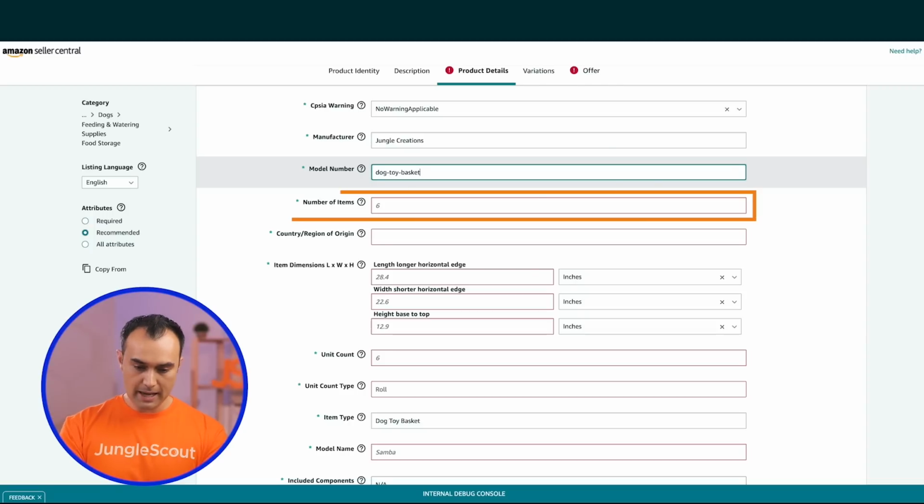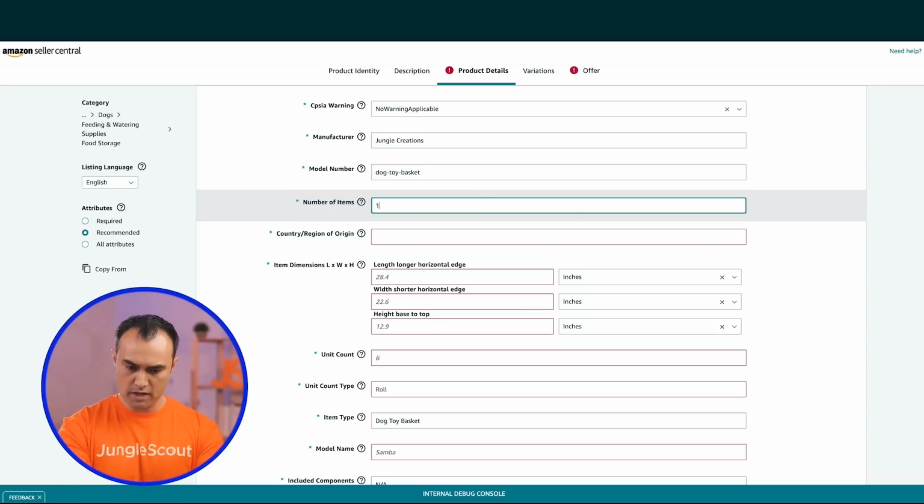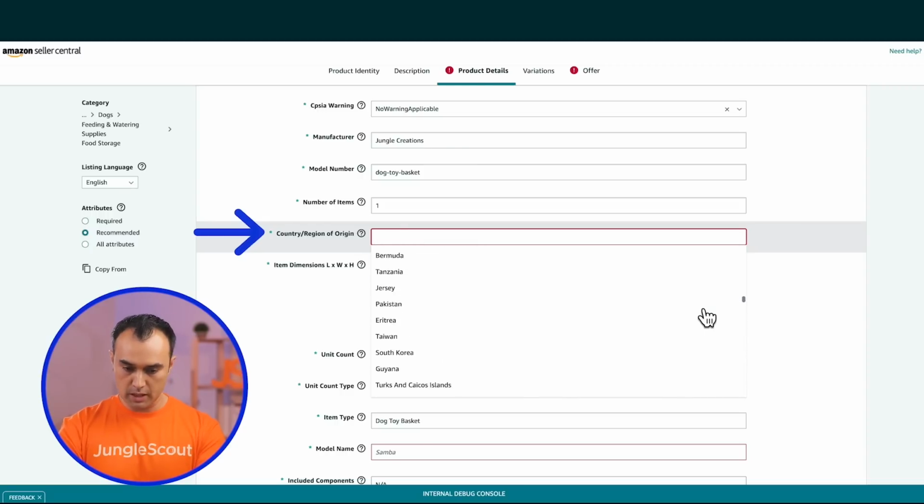If your product has a number of units in it, like it's a 2-pack or a 10-pack, then you can put that number here. Mine is just 1. You need to enter the country of origin here, where the product is actually made. So in my example, it would be China.